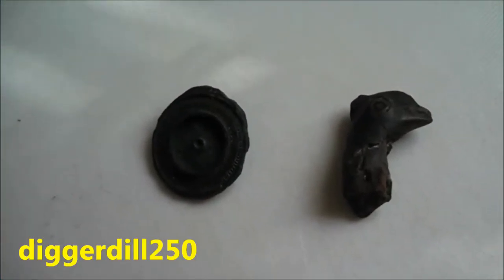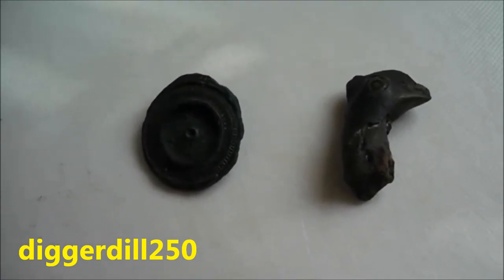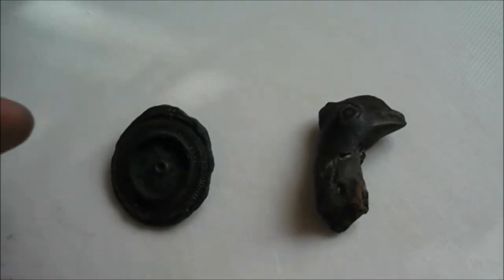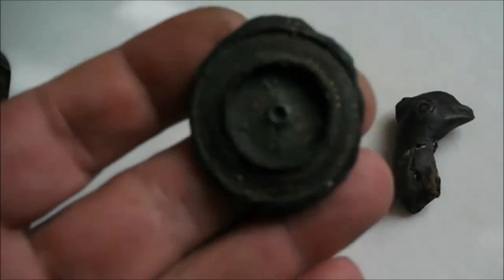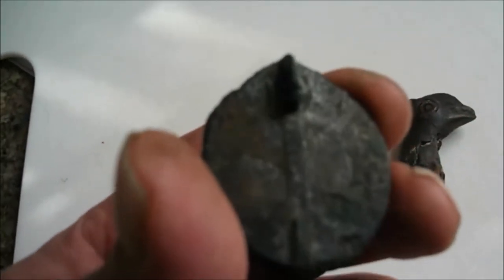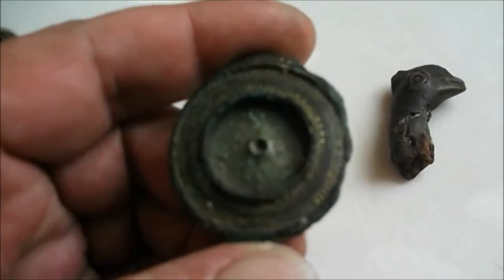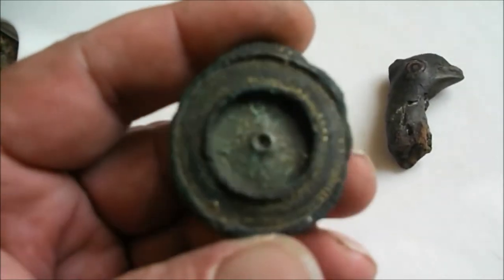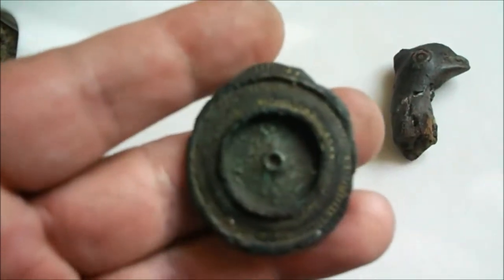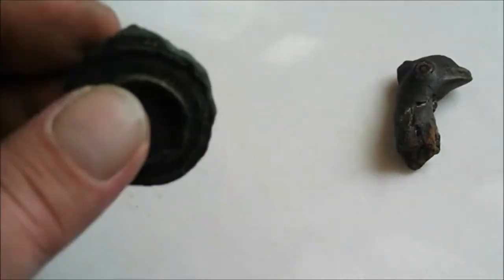Hi, Diggerdale250 here again, and this is my entry for Pondguru's worldwide metal detecting finds. This is my second post. First of all, we've got what I believe is a Roman disc brooch. Found about 3 inches deep with a 250. Some signs of gilding on it there. I think there should have been a stone set in the middle somewhere, but obviously it's not there, but nice find.